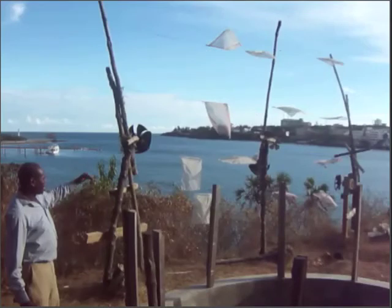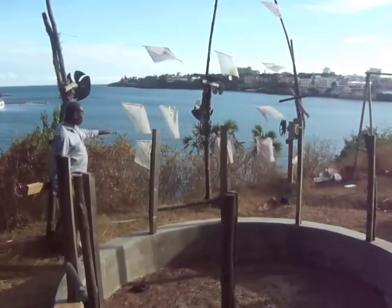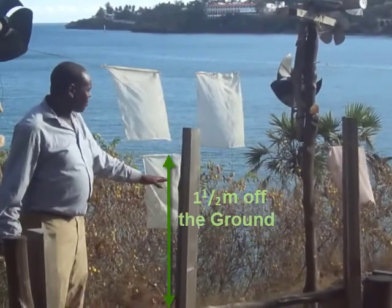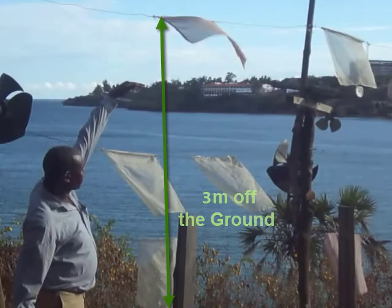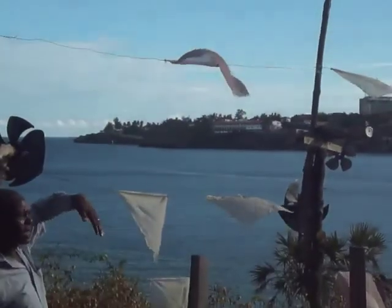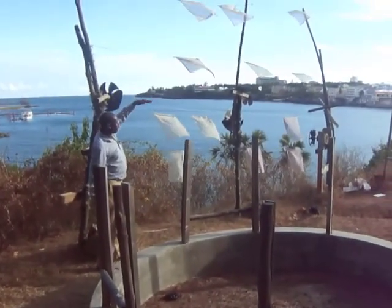As Mr. Marocco explains in his trial experiment, the use of cloth set on different heights is basically to show the strength of wind from lower to higher heights. Now the lower one is meant to show the speed of wind using this cloth. It is 1.5 meters off the ground. This one is 2 meters off the ground. This one, the third treatment, is 3 meters off the ground, and the other one is 4 meters off the ground. So the preliminary results are showing that the higher you go, the higher the cutting speed.